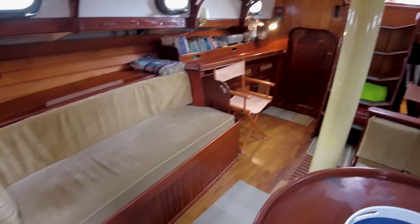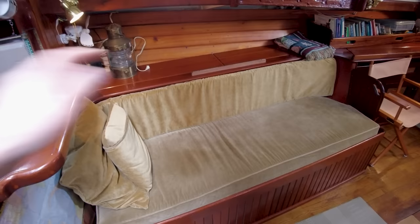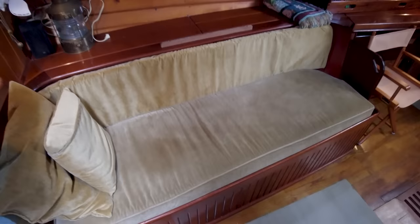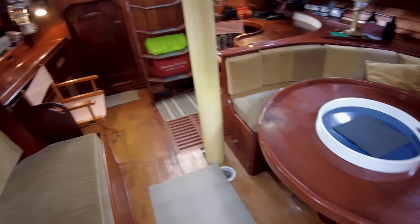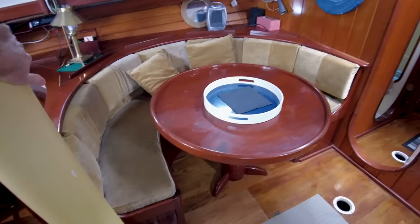All right, so on the starboard side, pretty standard settee right here with what looks like could be a pilot berth up there as well, but probably just storage. Yep. Could be a pretty narrow pilot berth, but you're likely gonna sleep right here when you're on a passage. And then over on the port side, there's a half circle main settee and a circular dining table.